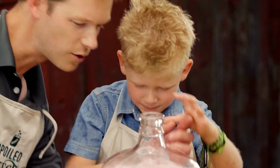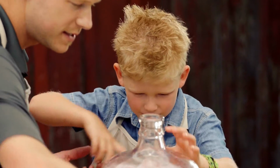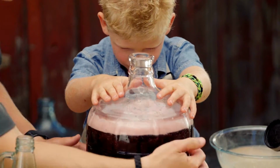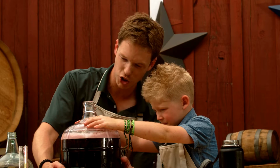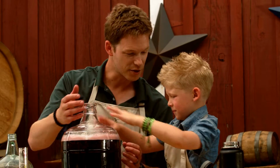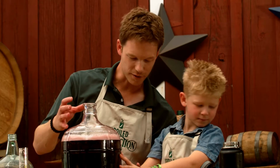You can see all the yeasties sort of floating down in there. You see that? How they're just sort of floating? They're gonna start their life and start living inside of there and eating all the sugar and making CO2, little bubbles that come up, and they're gonna start making alcohol, and that's what fermentation is.